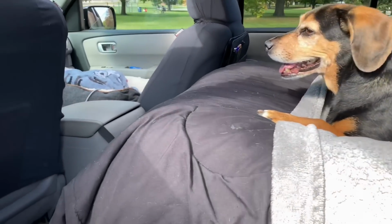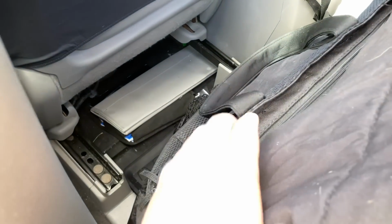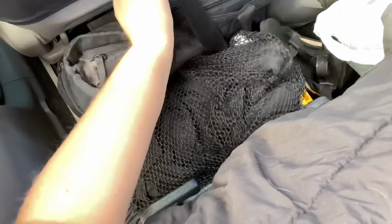My dog is also there again, and I do have the cover on. I hate the way it looks in the back seat, but whatever. And I just have my manual and stuff underneath my seat, and then my shower bag is right here, and it's stacked on top of my dirty laundry bag. And this helps to fill everything out so my pillows don't fall down here at night. And then I do have levelers. If you don't have levelers, it'll change the game.